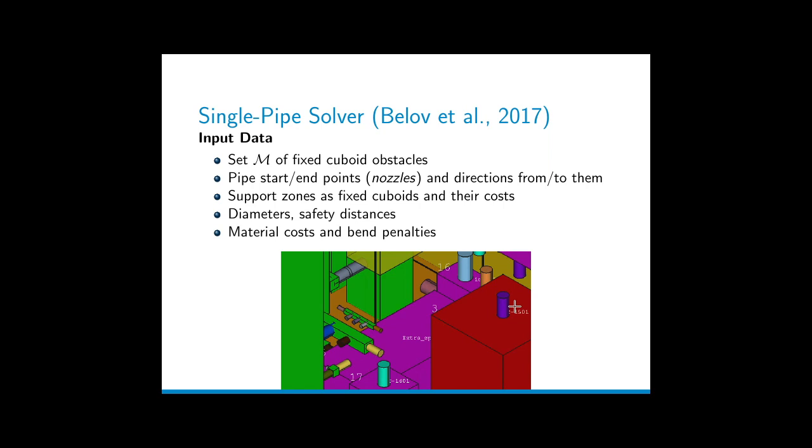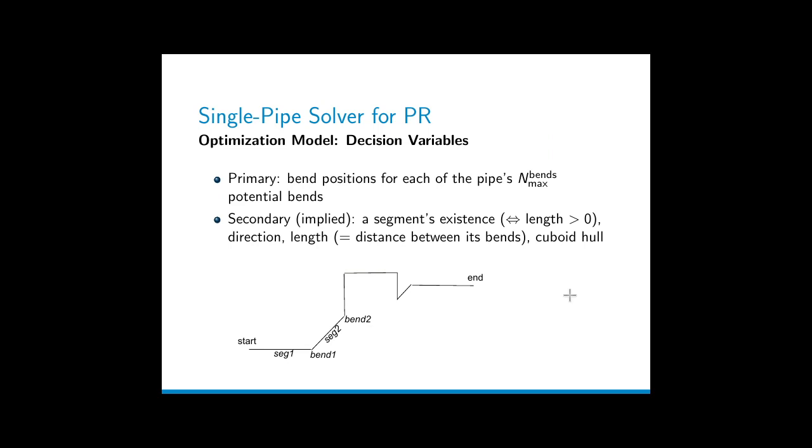We also have all the other data like diameters of the pipe, minimal separation distances, and various costs. And so this problem for a single pipe is solved by a general optimization model. The primary decision variables are the positions of the bends. So for each pipe you have start and end points, and then the route is defined by the bends. In the model we have a parameter, which is the maximal number of bends, and then the model selects how many of them are actually used.